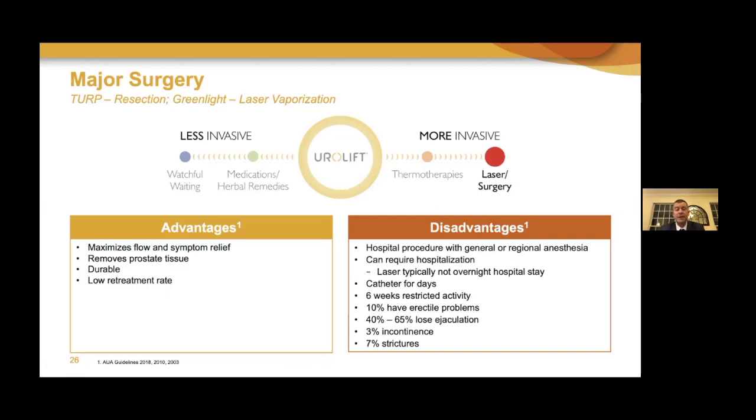So if someone does have a very large prostate, or if they have a big median lobe of tissue or things like that, they're going to do better with this because you are physically removing tissue. Having said that, it is a more significant procedure. It definitely requires general anesthesia. They say it's a hospital-based procedure. We do these in our surgery center all the time.